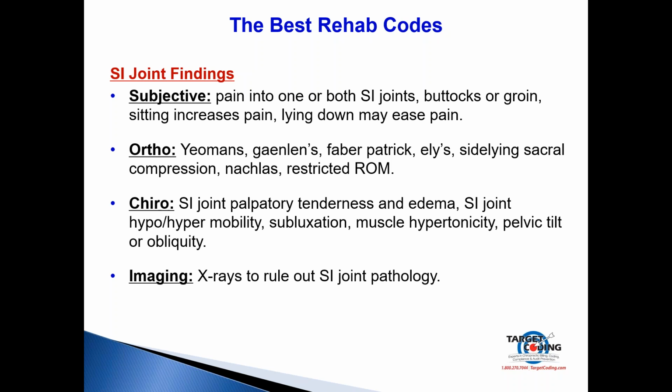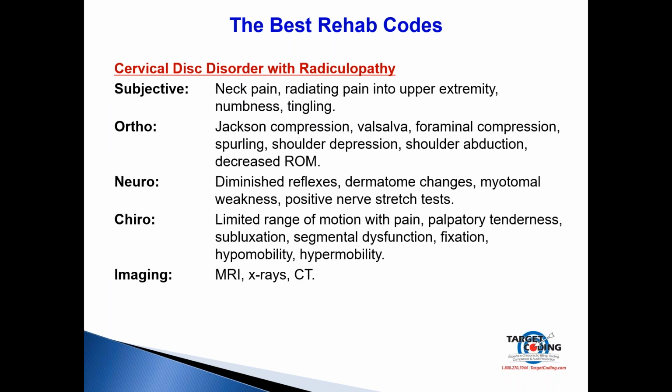So here, I mentioned cervical radiculopathy. If you diagnose a patient with cervical radiculopathy and you're questioned, hey, Dr. Kotlar, how did you come up with that? Hopefully you'll say, well, the patient had pain in the neck radiating into an arm. I did some ortho tests like Spurling's or Jackson compression or Valsalva.